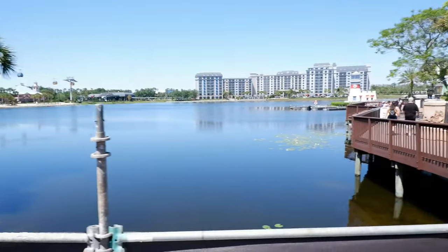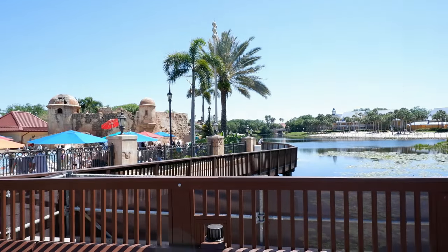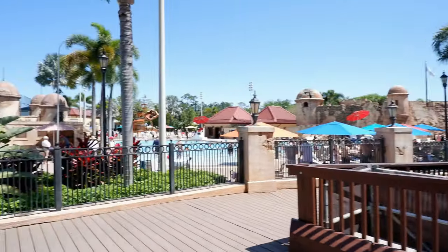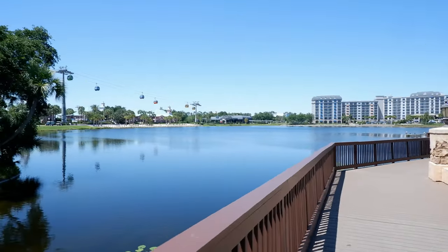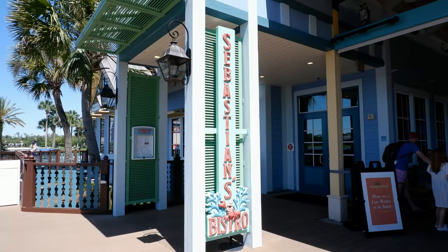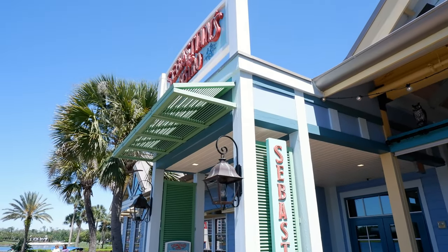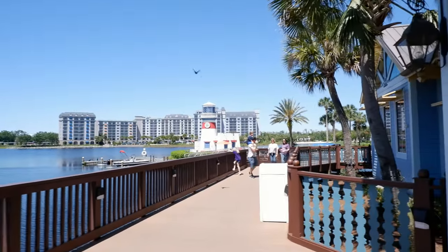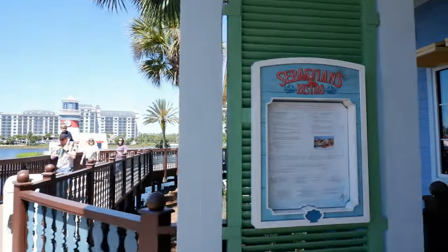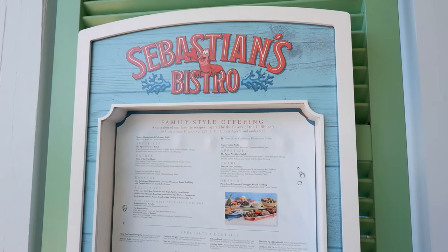Oh, smell them burgers. Got a big pool area here, with, of course, Radio Disney playing. Sebastian's Bistro. Coming in hot. Definitely wouldn't mind trying that sometime. Everybody's interested in Sebastian's.